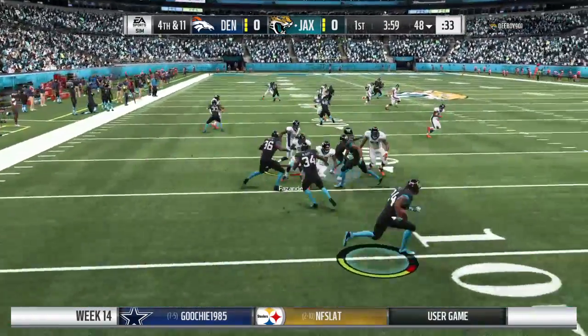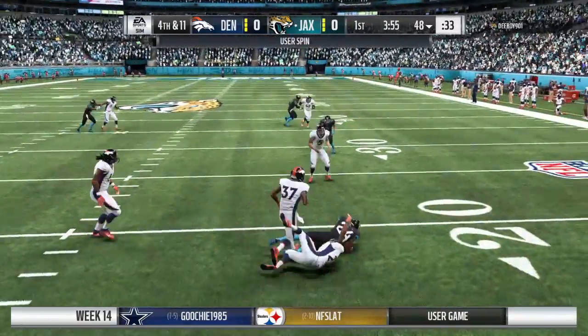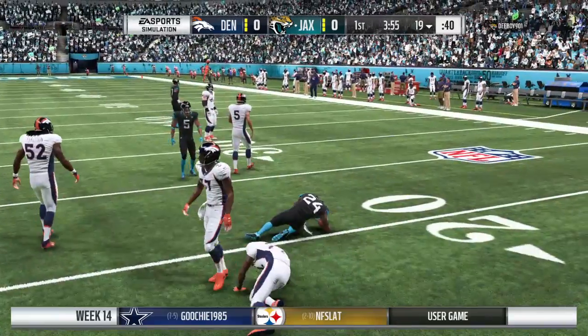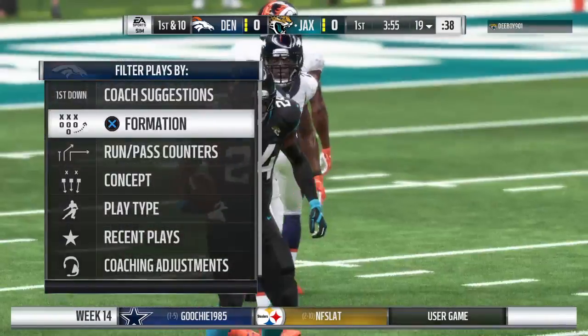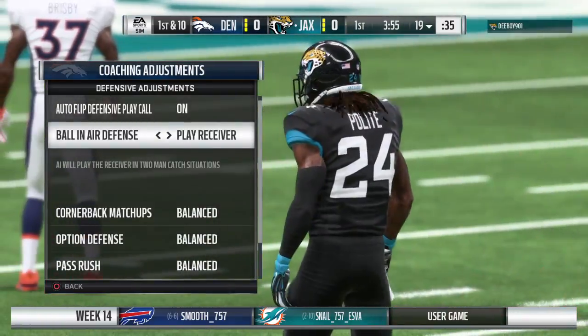He's going to field this at the 4. A spin. Well, he wasn't too far from breaking that. Officially, give him 15. And the Jaguars go on offense, 1st down and 10.